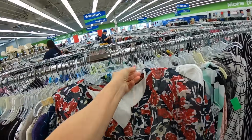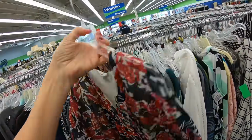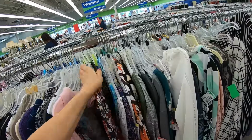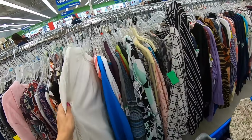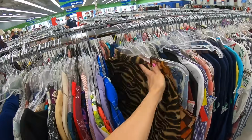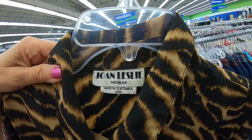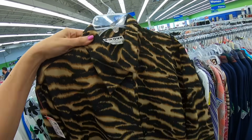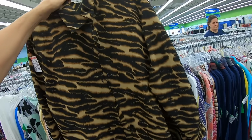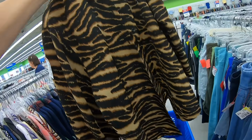Now here's a sheer one, but it has an underlayer. So that is nice. This is just CJ Banks, yellow tag. No, $7 never for CJ Banks for me. Everybody does different, but that's how I do it. I love a good animal print. Joan Leslie, look at the neck dirt on that tag. Made in Guatemala, $4.99. Do I want to wash this? You know, I might take a chance on this one because it's red tag and I will just give it a good soak.